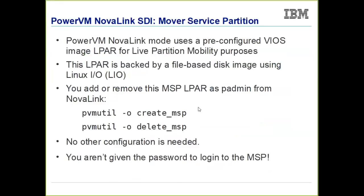I'm just going to touch upon the next couple slides rather quickly. This is that NovaLink SDI mover service partition, just for folks who understand. This mover service partition under NovaLink is based on a virtual I/O server, but it's not open. It's not something you can log into. You're not given the password.